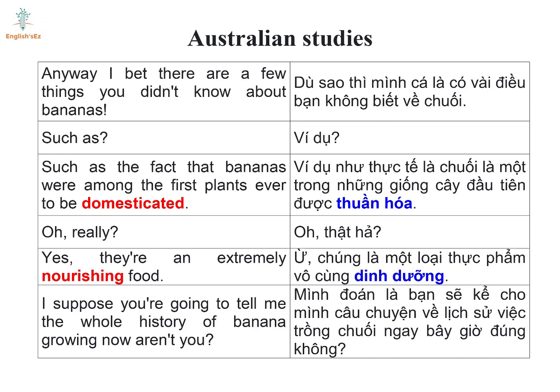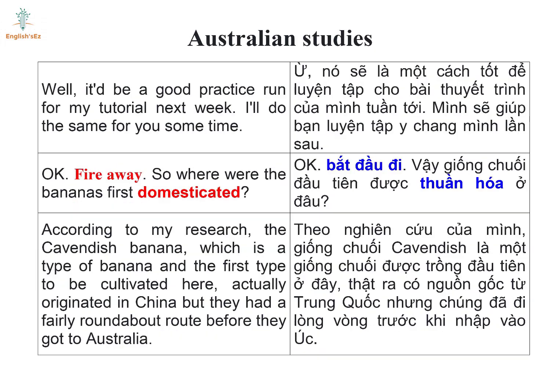Such as? Such as the fact that bananas were among the first plants ever to be domesticated. Oh, really? Yeah, they're an extremely nourishing food. I suppose you're going to tell me the whole history of banana growing now, aren't you? Well, it'll be a good practice run for my tutorial next week. I'll do the same for you sometime. Okay, fire away.